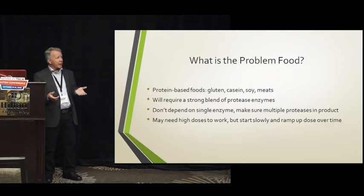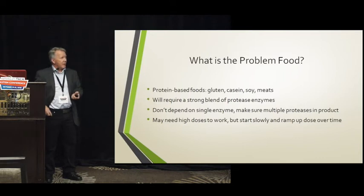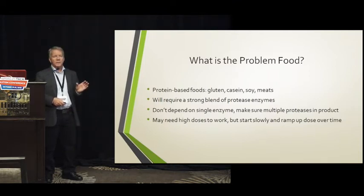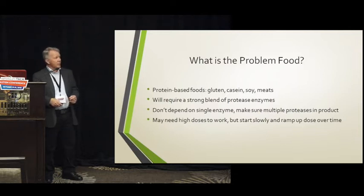Being the owner of an enzyme company, I make sure that I always carry around a little packet of enzymes. Because I'm also weak when it comes to food, and I find diets hard, I like to take an enzyme that helps do the job for me. Unless you're the strong type who can do the diets, if you're weak like me, you're going to need a really strong blend of proteolytic enzymes. You can't just rely on one protease. You need a combination of these proteases, and you'll get a much better result. Also, you need high doses to make it work.